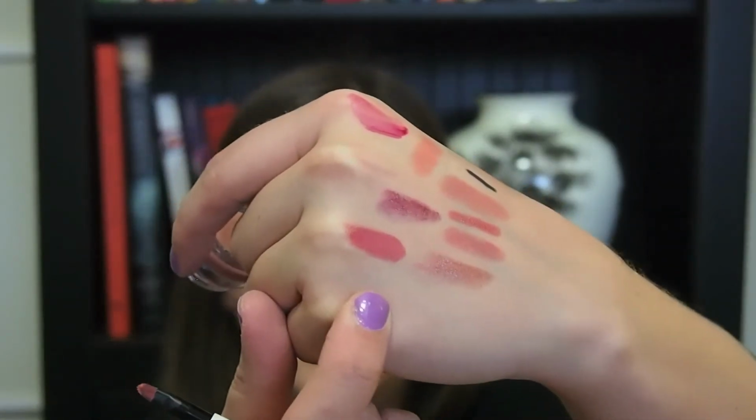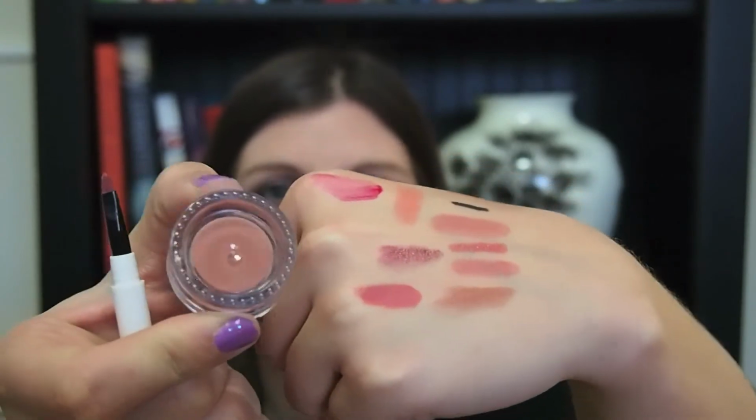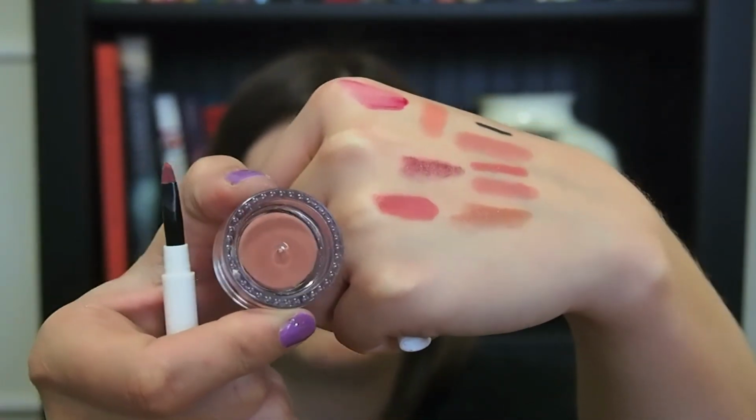Like this, it's just really, really pink, and it looks so different from what it looks like in that. This looks way more brown and nude, and then on my hand it's just so pink, and I really don't like it. So I would have loved it.